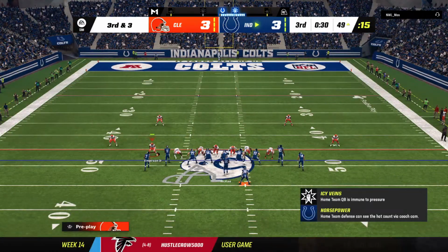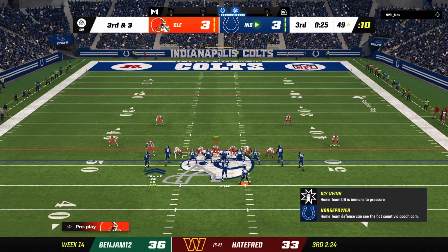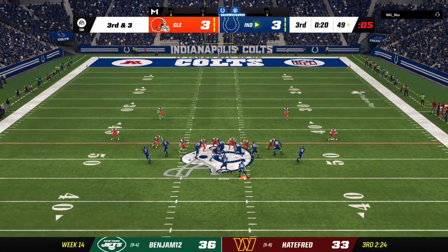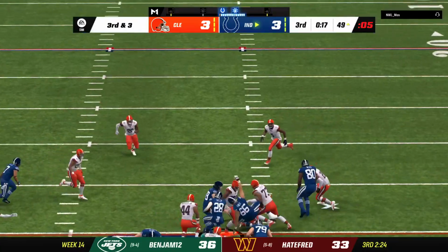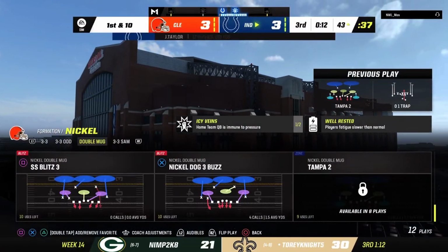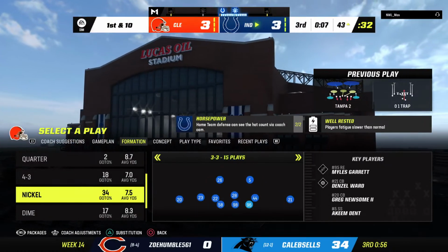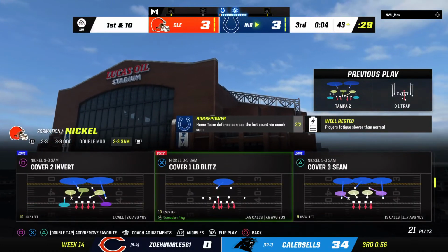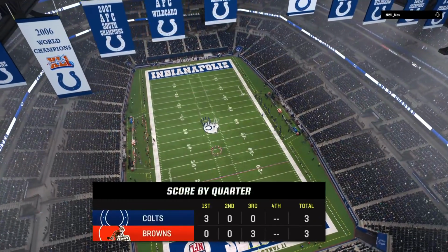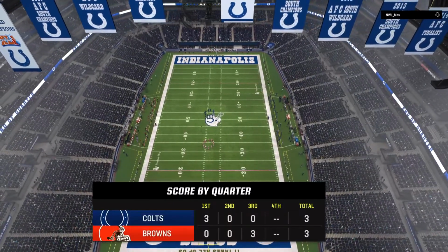And for the Browns, a nickel set here on 3rd down. Running straight ahead, Taylor. 103 yards rushing here for Taylor. He's got a first down. 5-yard gain on the play. That's good for a Colts first down. 1st and 10 at the 43-yard line. And they will not have time to get another play in here as time has run out on this 3rd quarter. We'll return with more after this break.